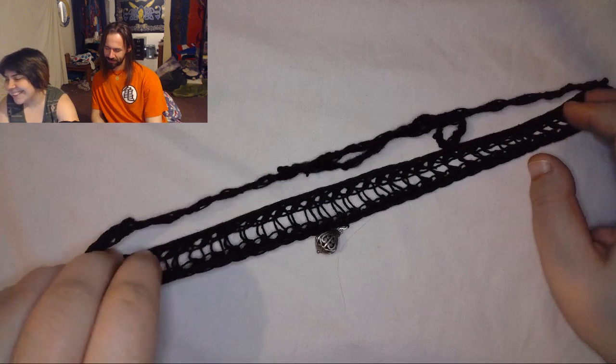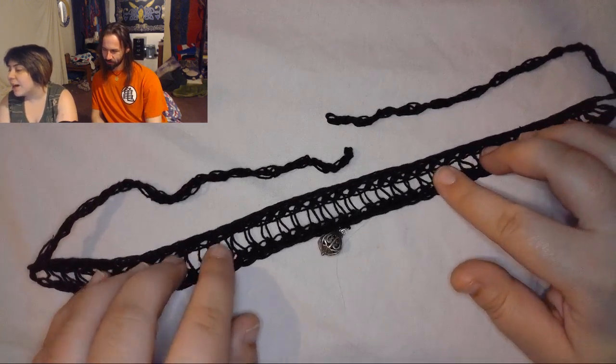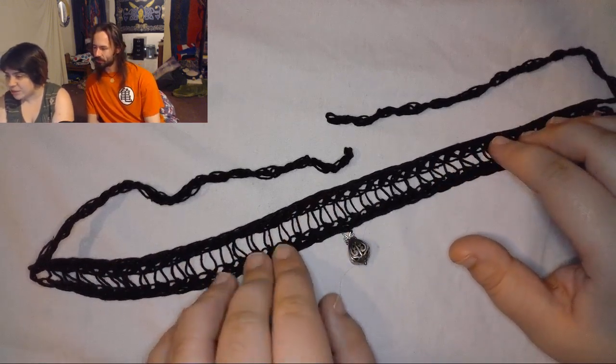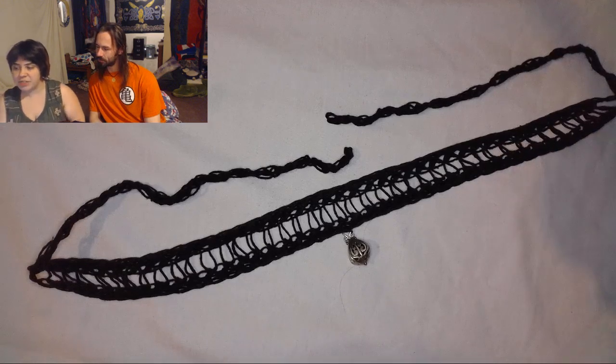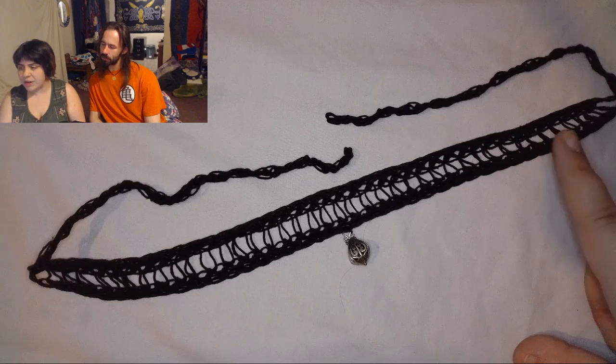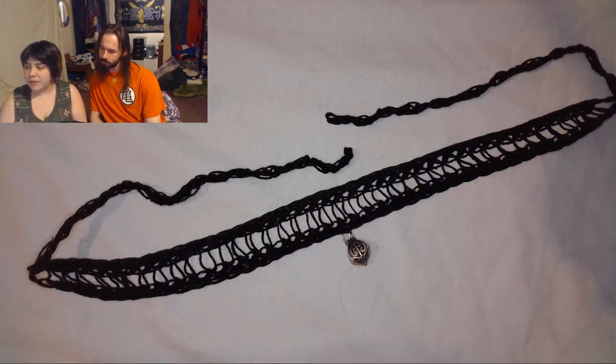So that's pretty cute. I want to make a couple of other different designs. I was thinking of doing some where I try to thread some beads onto the thread while I'm making it, so that the beads end up in the middle here. Yeah, but I haven't actually tried anything like that.